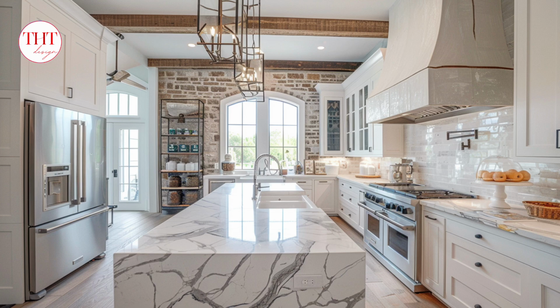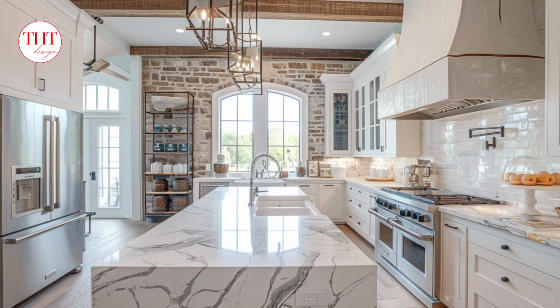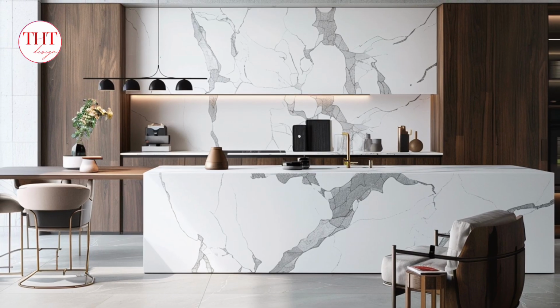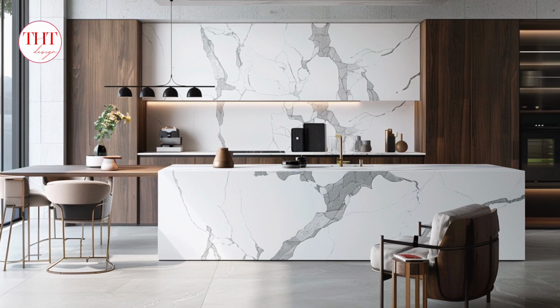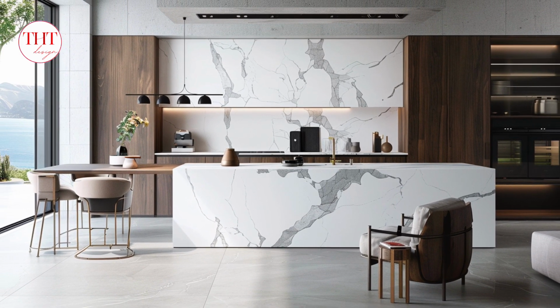There are several compelling reasons to consider a white stone kitchen design for your home. Elegance and sophistication. Timeless appeal. White stone has been used in high-end kitchens for centuries, and it continues to convey a sense of luxury and refined taste. It creates a clean and uncluttered aesthetic that never goes out of style.